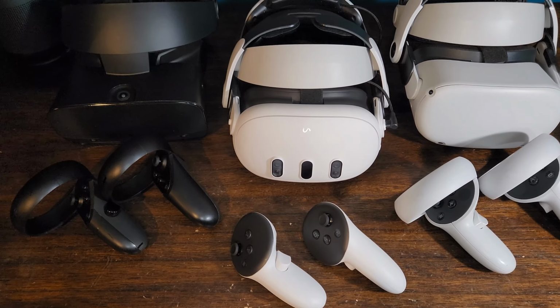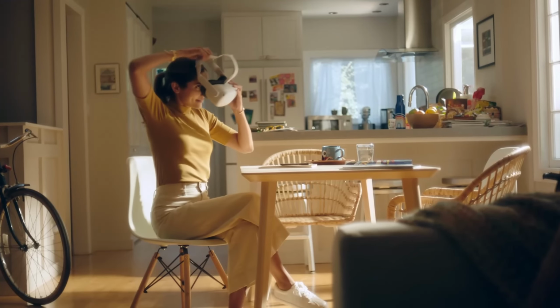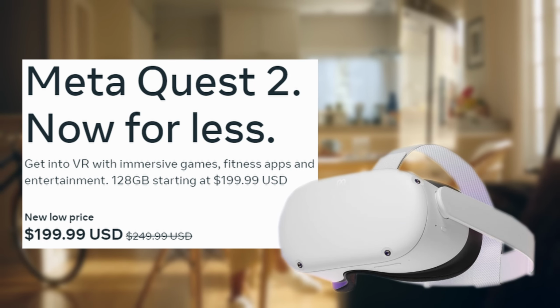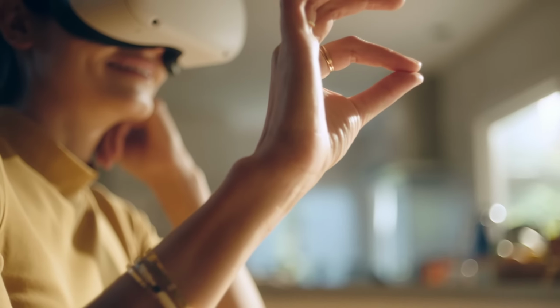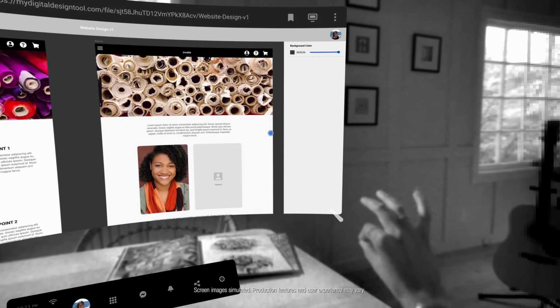So nearing the end of March, there is a lot of VR news to cover. With this first part of news, Meta is slashing the price of Quest 2. Now at $200 down from $250, Quest 2 is continuing to be the best value headset currently, at least in the US. In turn, it builds more anticipation to the eventual launch of Quest 3 Lite.